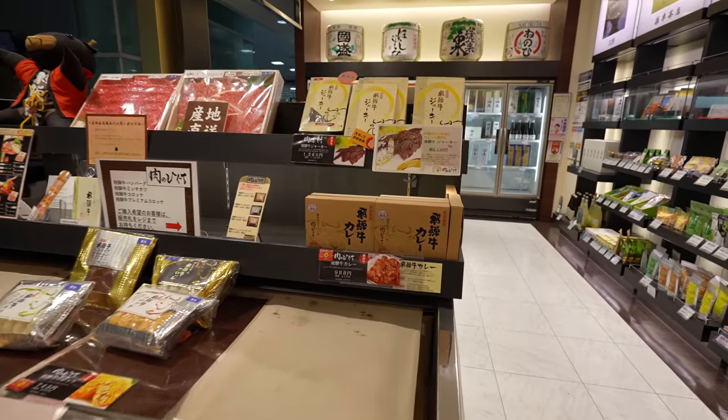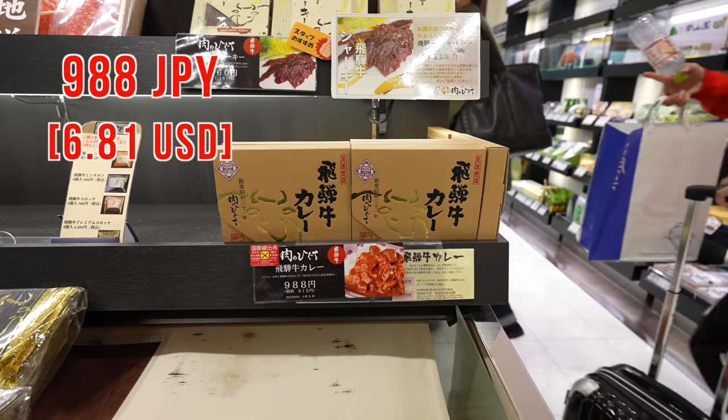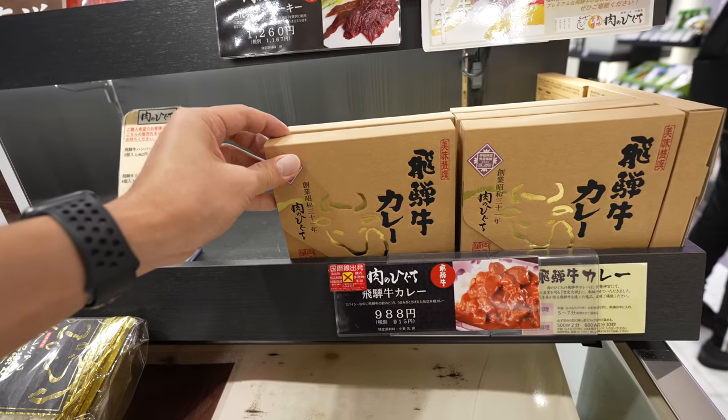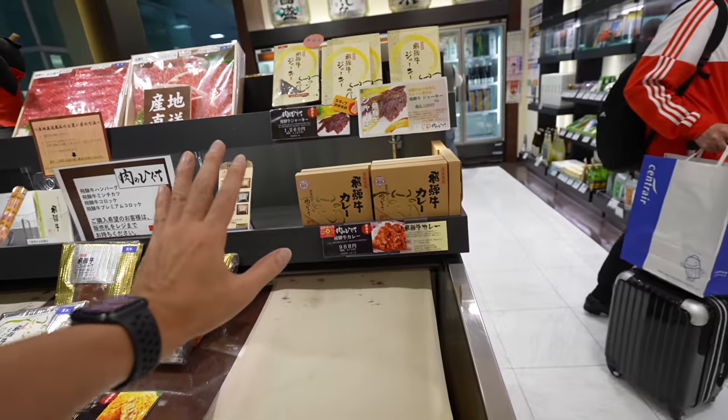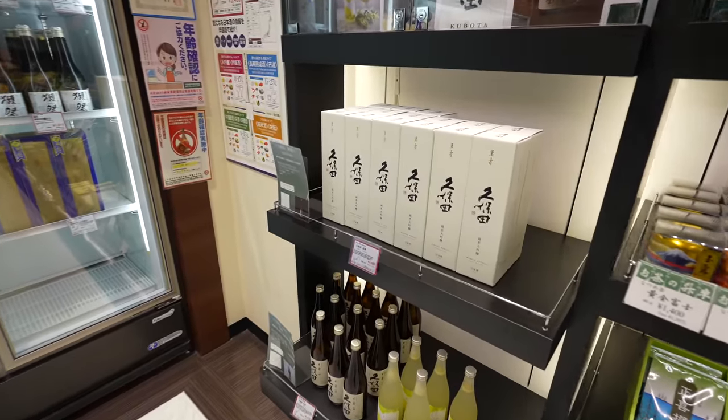Oh my goodness, look at this curry! It's a Hidagyu curry. Price is 988 Japanese yen? Yep, they use the fancy meat. Looking pretty good. But you know what? We will eat the Hida beef tomorrow. So, not yet.